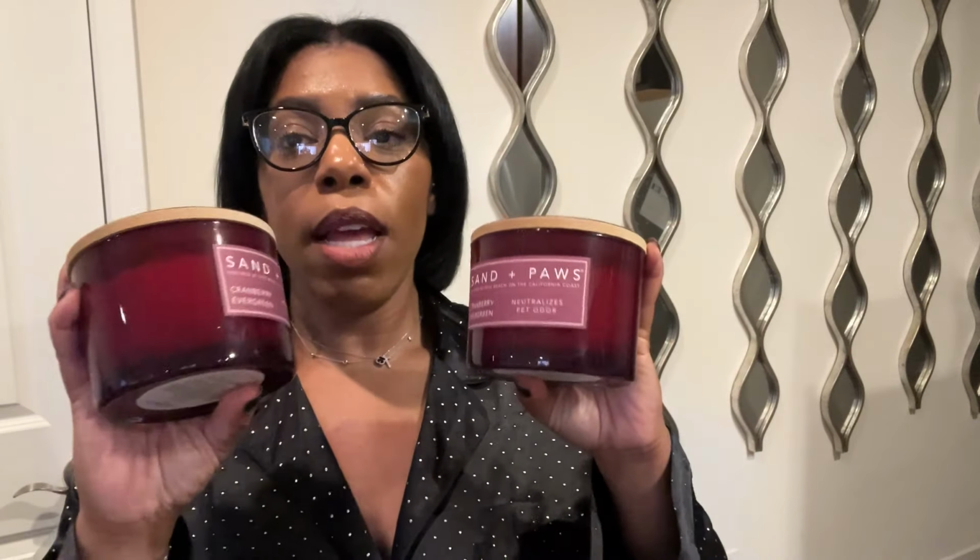But yeah, I got two of these, and if you like cranberry scents mixed in with that Christmassy, it's good. It's really, really good. I'm here for it. I'm ready to burn these now.